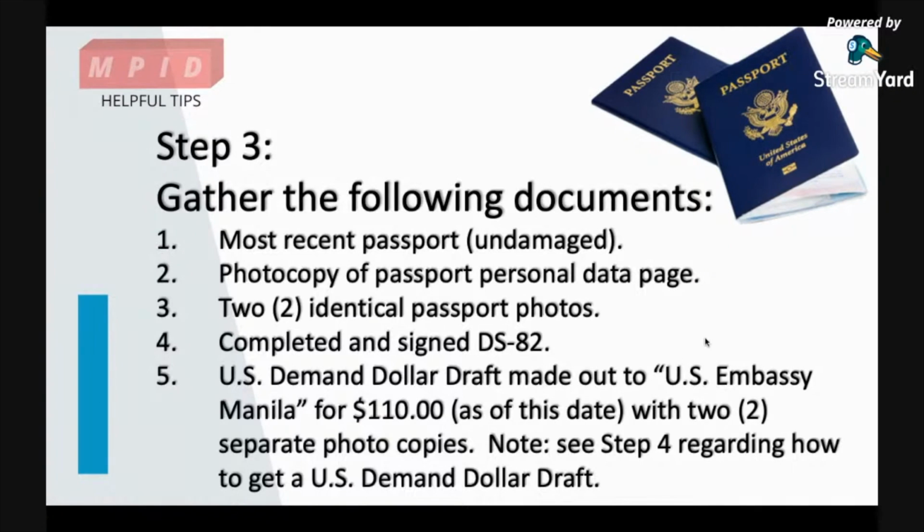A demand draft is nothing more than a cashier's check. It's a cashier's check, but in the currency of the U.S. dollar. It's a very simple thing. We thought that's all you need, and that's all it said on the U.S. Embassy site. Alas, we went to the bank and got inside there, and there were some more requirements. It was not stated on the U.S. Embassy instruction sheet.